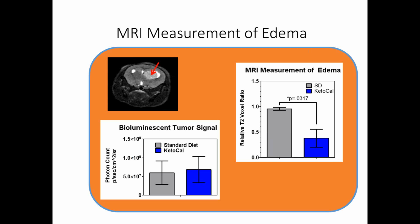What that tells us is that we think there is a connection between edema and the standard diet, and the keto diet yielding less of the swelling, rather than looking at the size of the tumors being the same. So we know that edema played a huge part in the standard diet, whereas in the keto diet it was very low, which is good. We're always trying to prevent the edema in the brain due to the tumor.